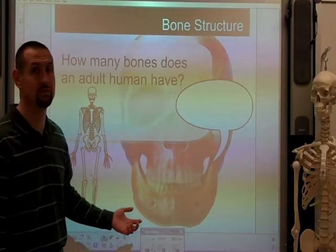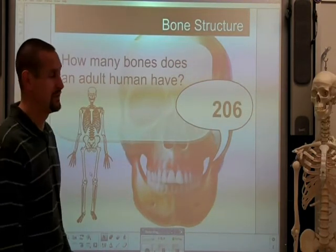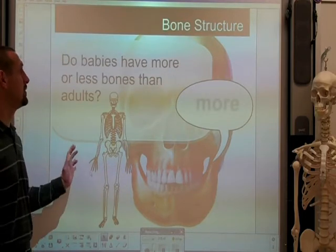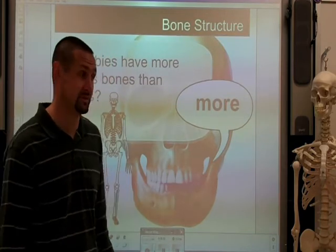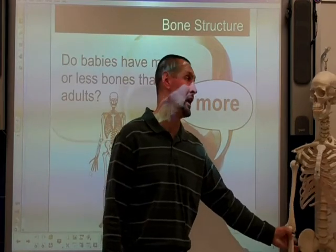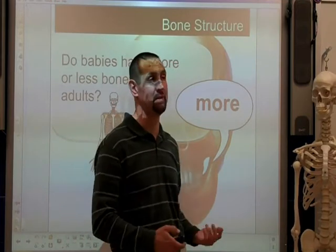How many bones do humans have? So when you look at a typical adult human, how many bones are you looking at? Typically around 206 bones. And do babies have more or less bones than adults? Surprisingly, babies actually have more bones. And that's because their bones haven't fused together. A lot of the adult bones have actually grown together into one, but as an infant, they're two separate pieces.